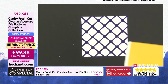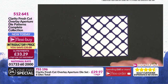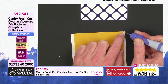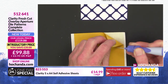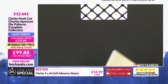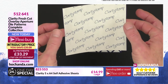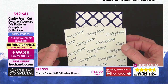So next, I've taken a piece of our A6 double-sided adhesive sheet, and I find it's easier if I actually remove the orange side of the double-sided tape. So I'm going to slowly peel that back. Pop that to one side. I'm going to bring that back into play. Now another tip that Bob came with: if you use two fingers either side, it gives you more control because this is super, super sticky.